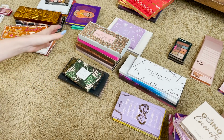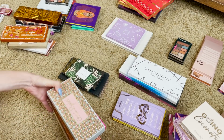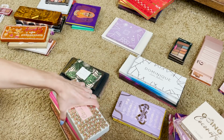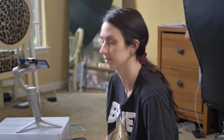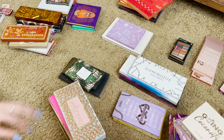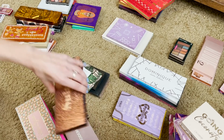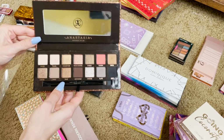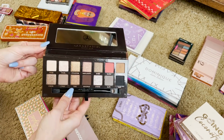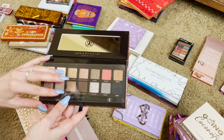So I'm going to start off with these because I'm not going to get rid of any of these. Sorry, that's a little unsatisfying to start with. But I have 6 palettes from Anastasia Beverly Hills. Yeah. So I'll just show you guys quickly these ones. I'm not going to get rid of them because they're my favorites. So this is the Sultry Palette. I just got this one. They brought it back for holiday. It was discontinued and I was so mad I didn't get it, and then they brought it back and I got it. So I'm going to keep this.